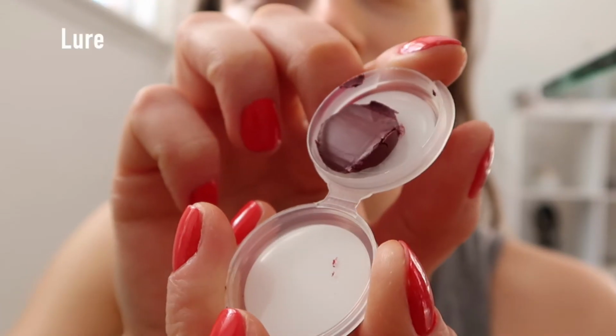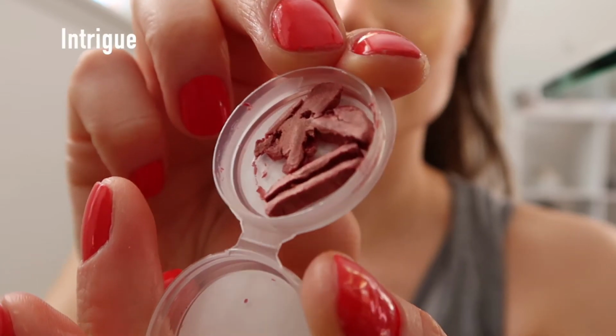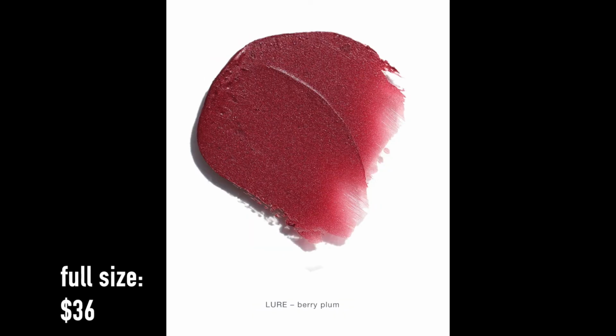I also got 2 of their Aura multi-sticks. The multi-sticks you can use on your eyes, your lips, or your cheeks, literally anywhere on your face. These are made for that, but I did end up applying one of these shades to my lips. I got the shade Lure and I also got Intrigue. I ended up adding Intrigue to my lips, and Intrigue is a little more of a shimmery mauve-y shade. It's a lot more pink than Lure is. It's very berry toned, and it's definitely a deeper looking color. But I chose to apply Intrigue because it was a little more natural for the look that I was doing. I just took my finger and applied it to my lips, and it made a nice little flush of color.